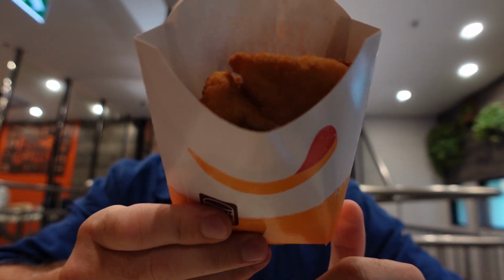Alrighty, so I have my three piece right here in this bag. Three pieces of Jack's fried chicken. Let's have a look. There we go. They look okay. Let's take them out.